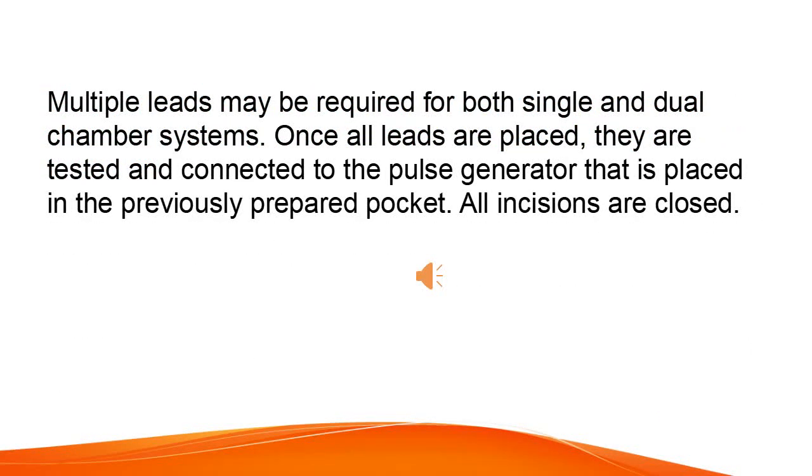Multiple leads may be required for both single and dual chamber systems. Once all leads are placed, they are tested and connected to the pulse generator that is placed in the previously prepared pocket. All incisions are closed.